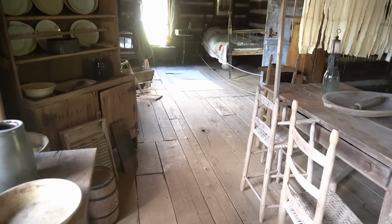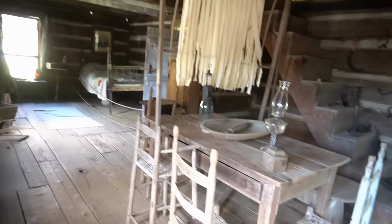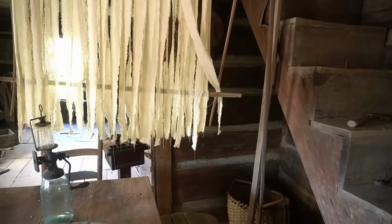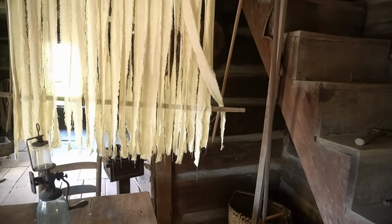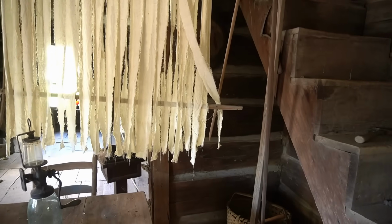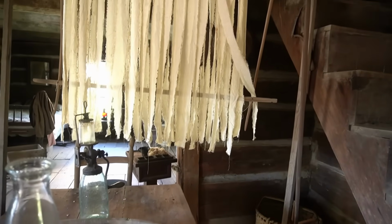Okay, camera's gonna go wacky on me now. This was to keep the flies away. Somebody would sit there and swing it back and forth by the handle and keep the flies off the table while you were eating.